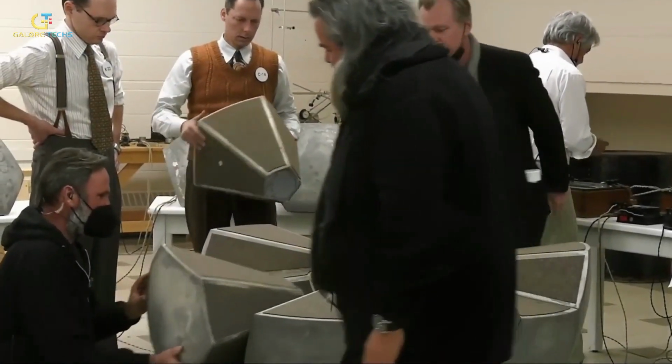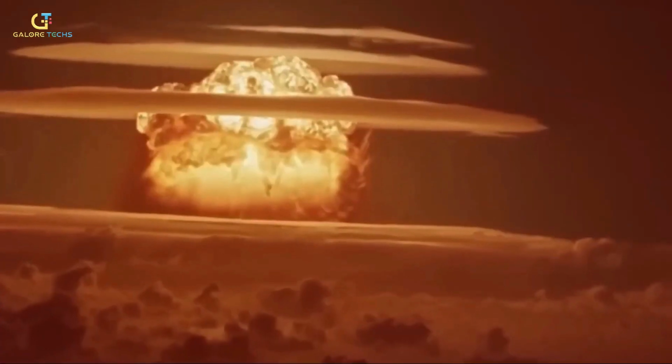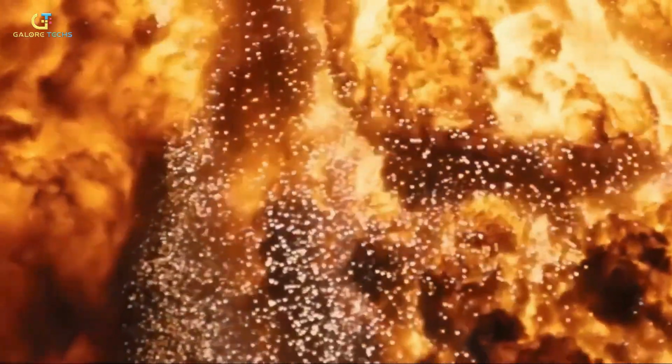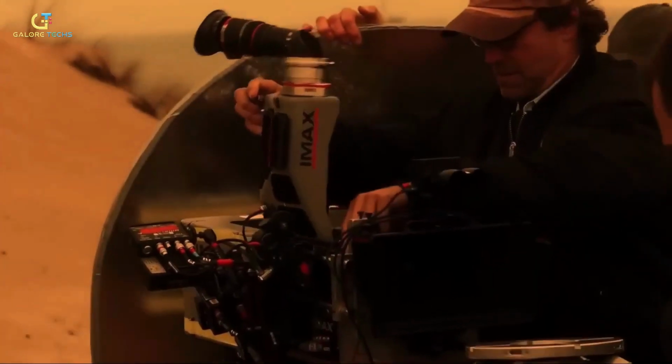Now, let's address the elephant in the room, the iconic Trinity nuclear test in the movie. Nolan had the vision to make the test look as real as possible without using computer tricks. His fans even wondered if the explosion in the movie was actually going to happen in real life, which made Nolan feel both flattered and unnerved.